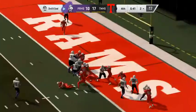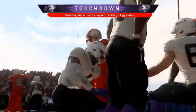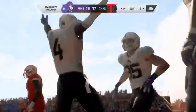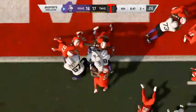They'll try to run this one in. And he will force his way into the end zone for a Ravens touchdown. Taking it in from 2 yards out as they can now even this game here in the fourth quarter with the extra point. Well, we got a little bit of everything on that run.